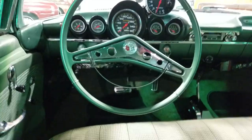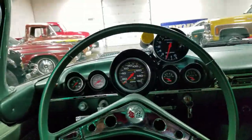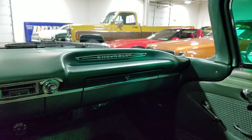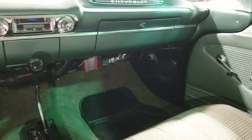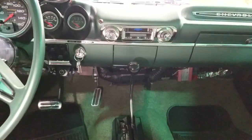Steering wheel's in fabulous shape. Added tilt column. Custom gauges placed in the pods. Sport Comp Monster Tack. It's hard to see in here with that green tint, isn't it? Brake pedal rubber's not in place. Pro-Matic ratchet shifter.